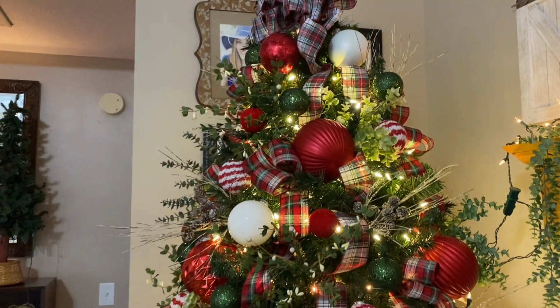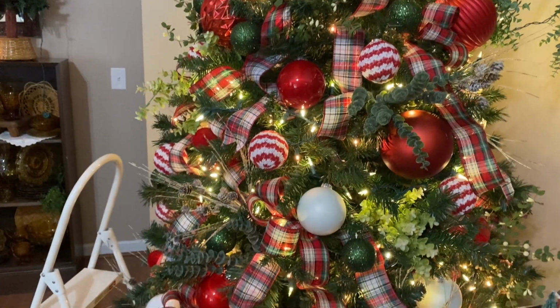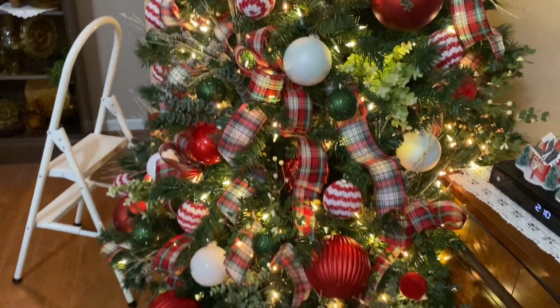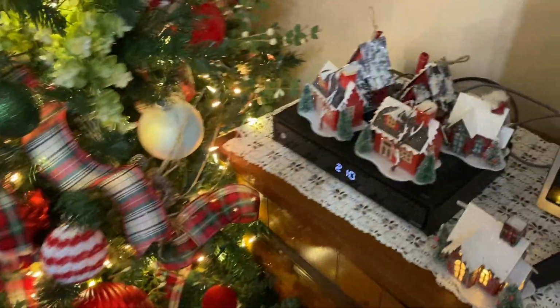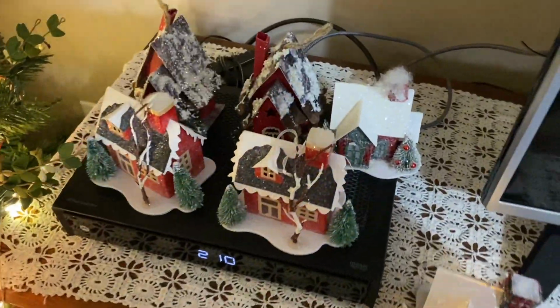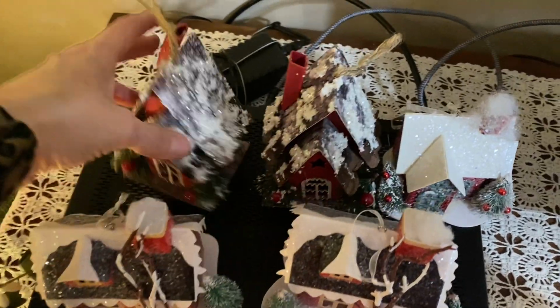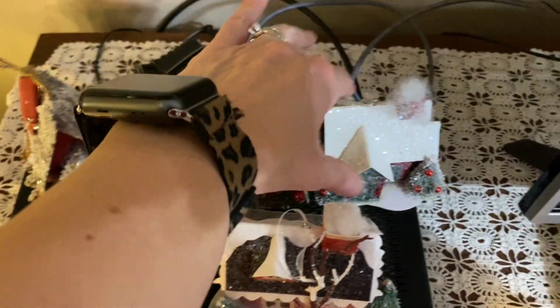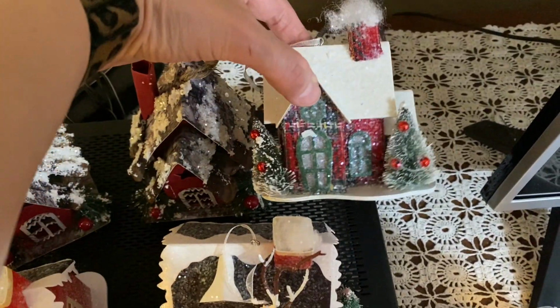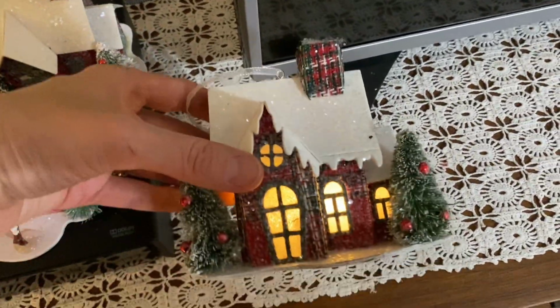Okay, so here's what it looks like right now. And I do have a few ornaments that I was gonna try to add because I feel like they add something to them. I've got a small collection of little putz houses here that I've collected over the last few years. I think they probably came from Walmart, if I'm not mistaken. Maybe not Dollar Tree, Hobby Lobby. This one here I got this year came from Hobby Lobby. It lights up. So I do have that one this year.